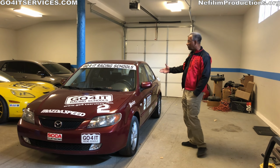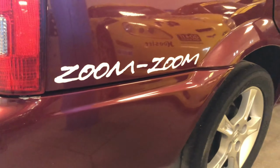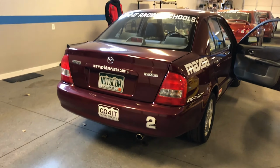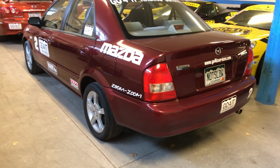We're going to start off with the most economical car I have. This is a Mazda Protege. It has a 120 horsepower motor, I think. It's the slowest car that we have.